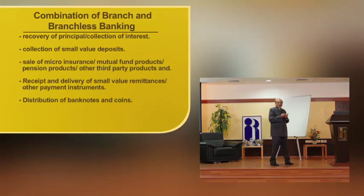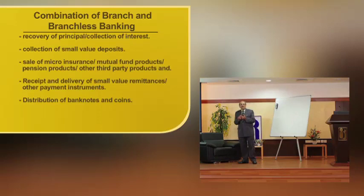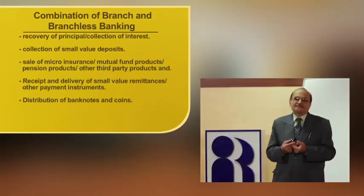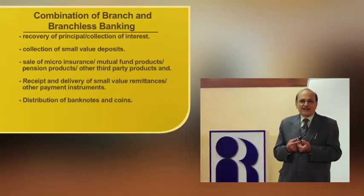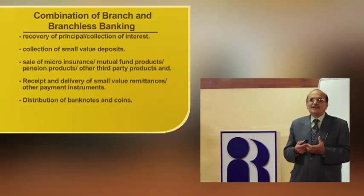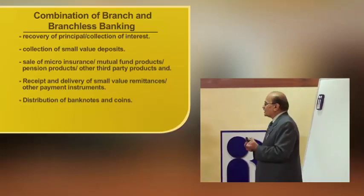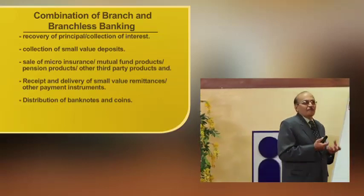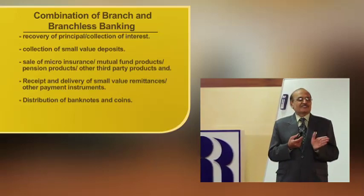Sale of third party products like insurance, mutual funds, pension products brings a lot of additional income for the banks. Now in India, the penetration of insurance and mutual funds is very, very low, particularly in the rural part. So in order to have better penetration and earn better income, the bankers can assign this work of selling micro insurance, mutual funds, pension products to the business correspondents.